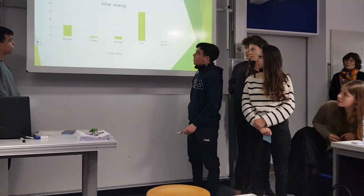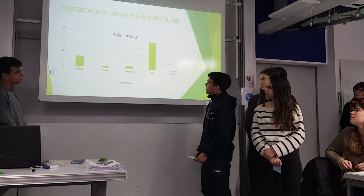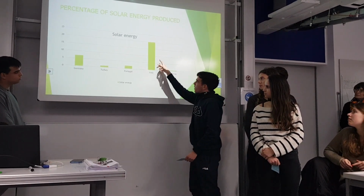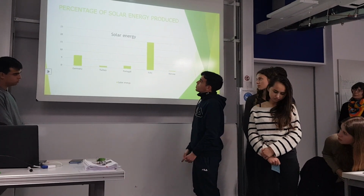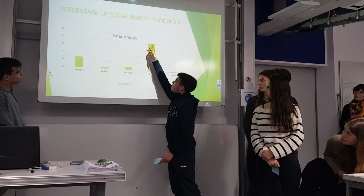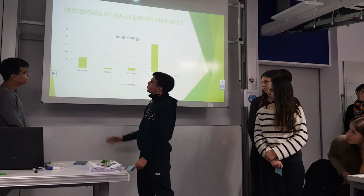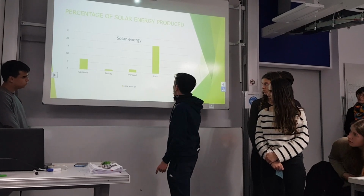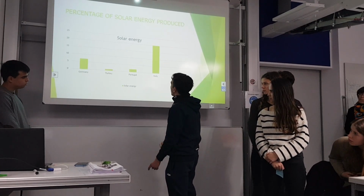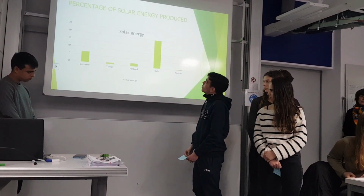Now, by this chart, we can see the percentage of solar energy produced. We can see Italy has the highest percentage of solar energy produced, which is about 20%. Then we have Germany, which is about 7%, and then we have the other countries which have the lowest percentage of solar energy production.